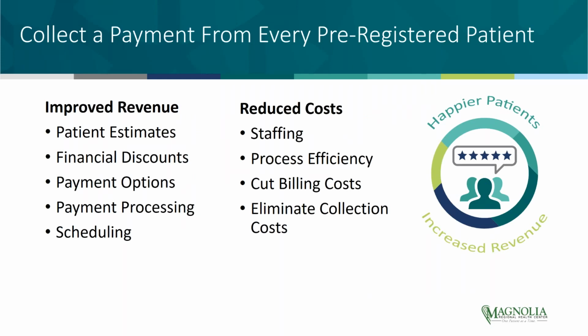Our goal is to collect a payment from every pre-registered patient that has a balance due. This includes co-pays, deductibles, and co-insurance. And while using AccuReg, we're able to improve revenue as well as reduce costs. Once the patient has paid up front, we have mnemonics set up in our Meditech system that we add to their insurance, and this keeps patients from receiving additional bills.